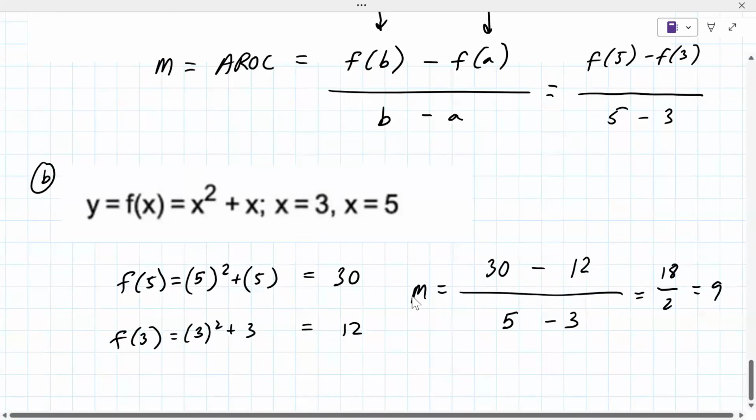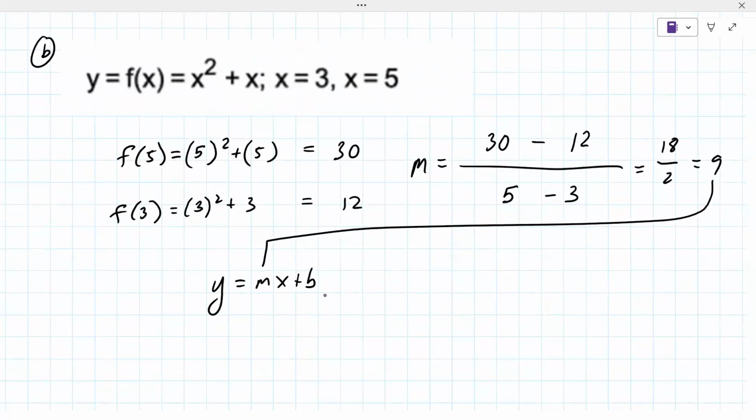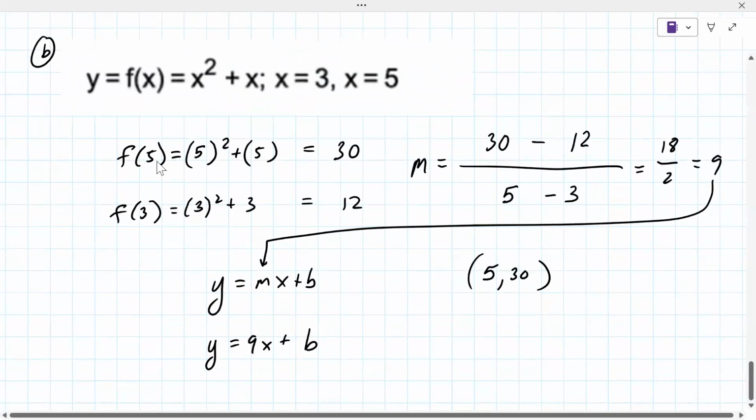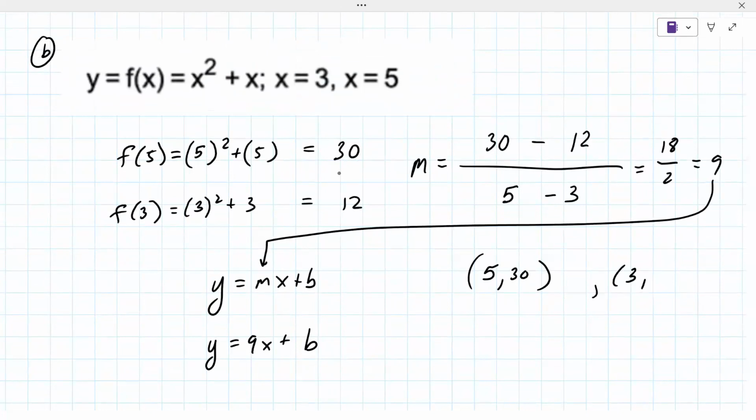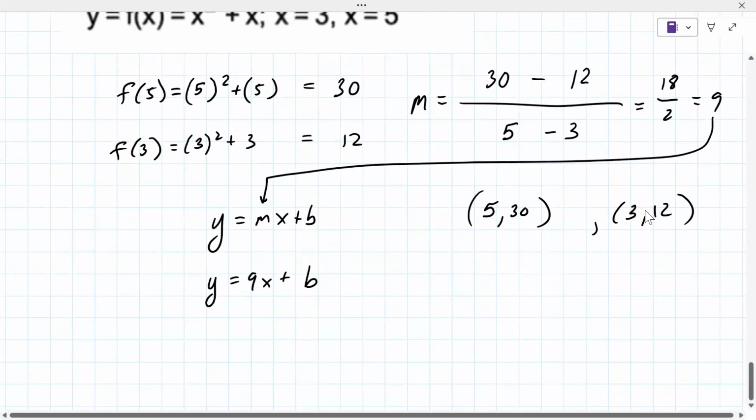So if you go way back to when you first learned equations of a line, y equals mx plus b, you need the slope. And then you need to use an ordered pair, an x and a y, to find the equation. So you actually have two of them. The first one is 5 comma 30. When you put 5 in for x, you get a y value of 30. The other one is 3 comma 12. That's putting 3 in for x, you get 12 for y. You can use either one. Doesn't matter. Pick the one you like. I'm going to use the second one.